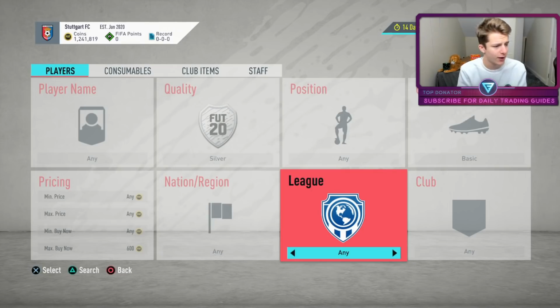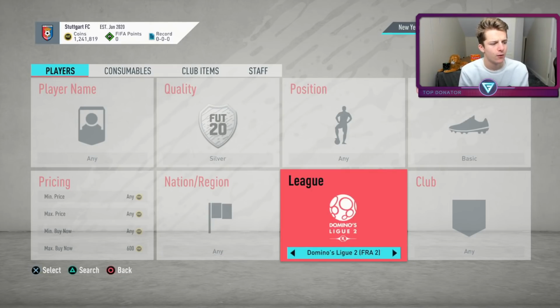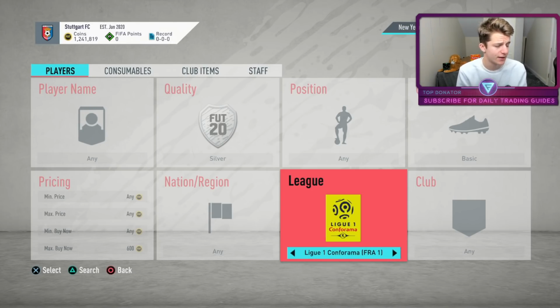You're going to go through the Prem, the Country, or the Bundesliga. Now the La Liga might work, but that's just a fresh new league, so we don't really have much data for that. And likewise, the Liga just doesn't have enough expensive players. So let's go for the Prem.